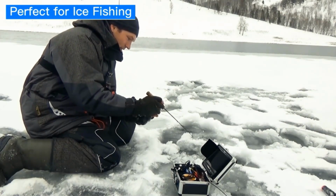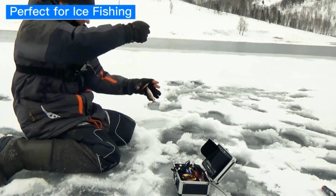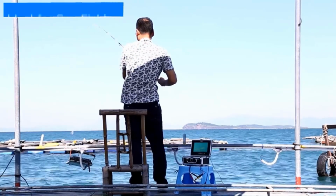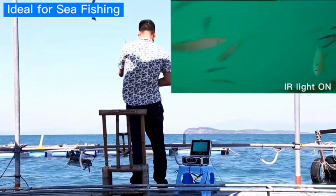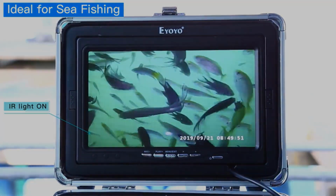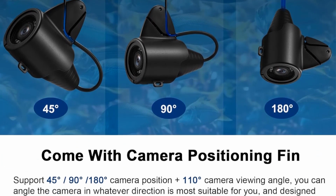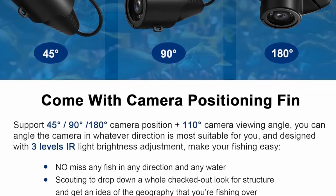Its built-in sun visor and highlight LED backlight make it usable even under bright sunlight. The camera lens is equipped with infrared LED light, enhancing visibility in turbid or dark waters, thereby not missing any fish movement. The MOOCOR Underwater Fishing Camera is an exquisite piece of technology accredited with FCC, CE, and RoHS certifications, signifying its adherence to quality standards. The camera boasts a wide field of view with a diagonal angle of over 130 degrees, making it suitable for both freshwater and seawater environments.